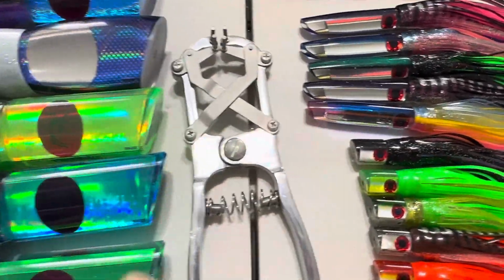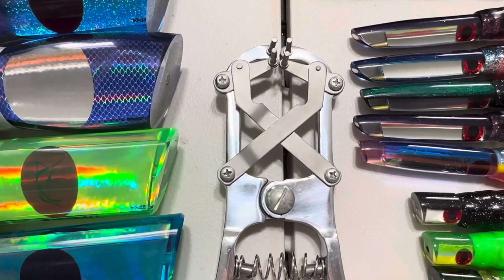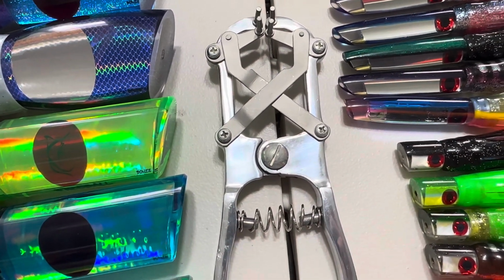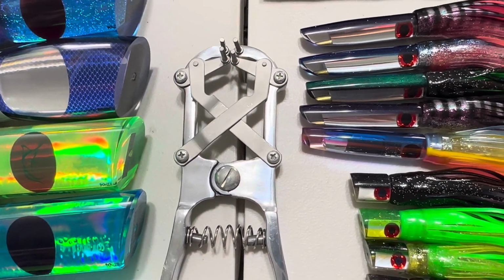Skirting tool, a lot of you guys have been asking about these. We sold out quite a bit ago, and we finally got in some stock. They're actually available right now. As soon as we put them up, half of them wiped out. So go check online, see what's left, and we'll order more as needed.